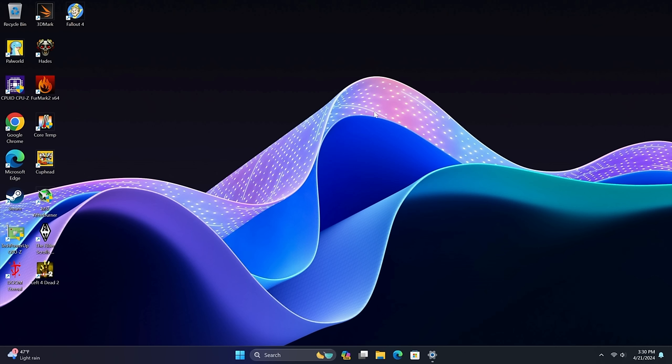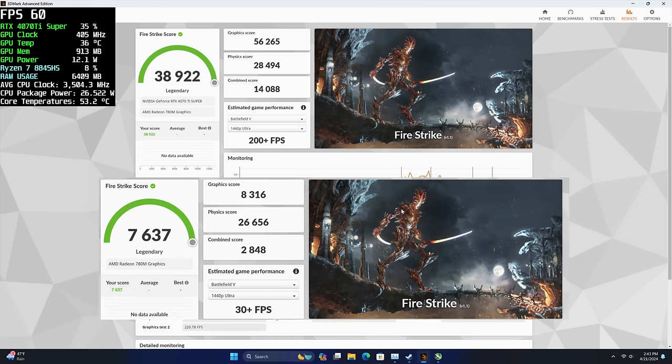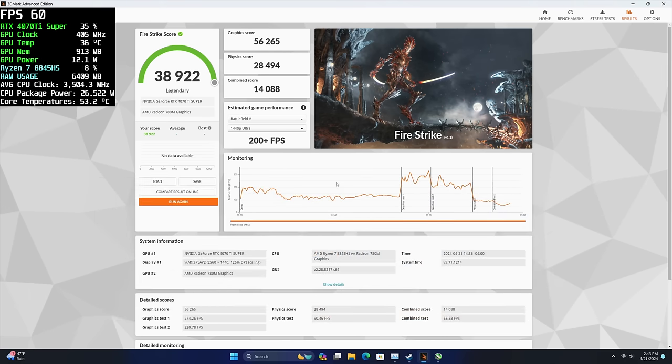And the first thing I wanted to get back into were benchmarks with this card connected. And the performance jump here is absolutely ridiculous. With Firestrike and that RTX 4070 Ti Super connected over OCuLink, total score here, 38,922. And just to give you a recap, on the iGPU, we scored a 7,637. I mean, this is pretty amazing.